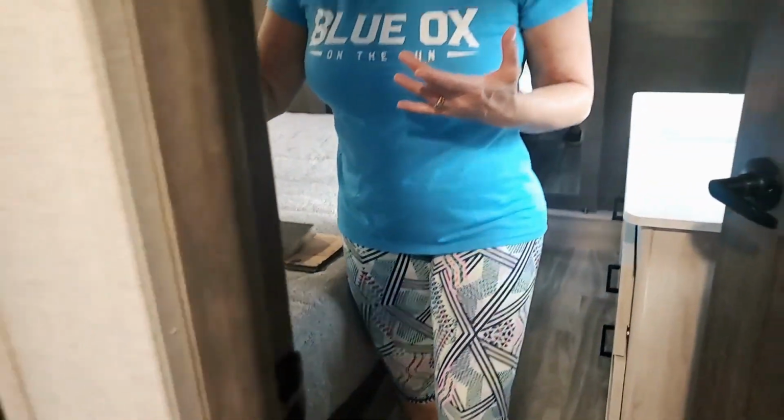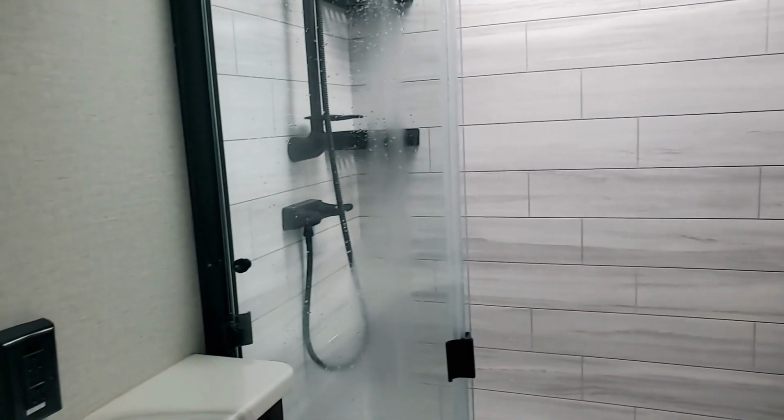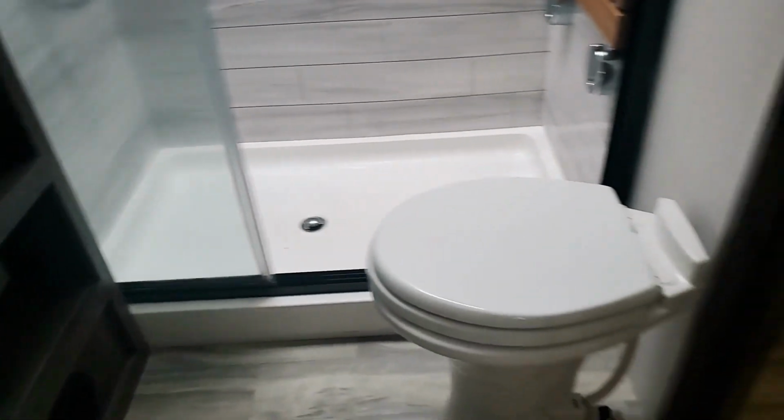I've gone through the shower. As you can see, it's wet because I went inside to make sure there were no leaks, and there are no leaks. No leaks in the toilet. Both toilets are holding the water as they should. So far, this is what I found inside. I still have the rest of the afternoon, and I will see you at the end of the day.